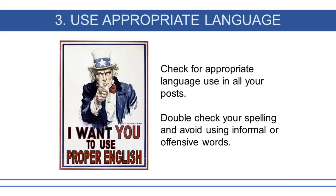As important as the amount of information we share is how we share that information. The way you write can tell a lot about you. Use appropriate language in all your posts or comments. Check for spelling mistakes and improper use of informal language. If a hiring manager were to stumble upon poorly written posts on social media, they might doubt your written communication skills, which could in turn affect your chances of landing your dream job.